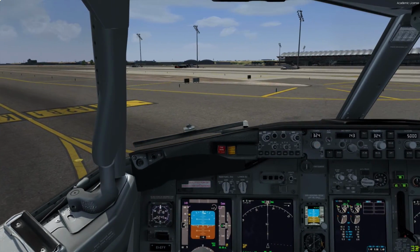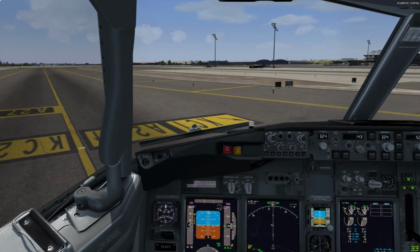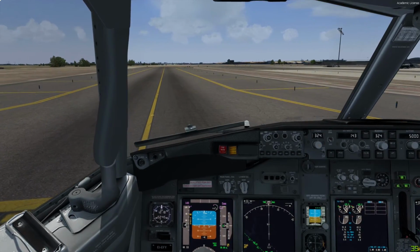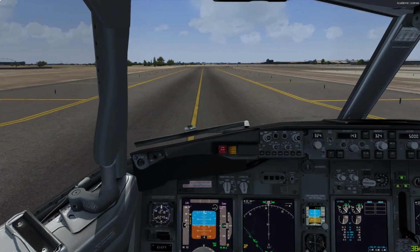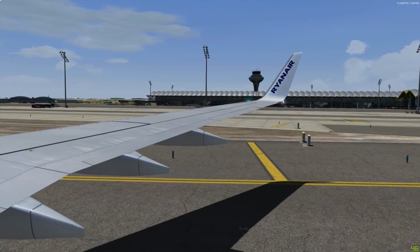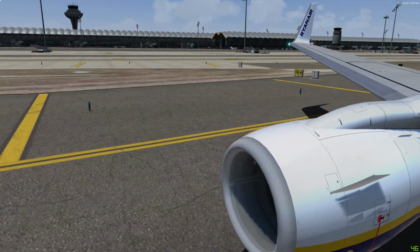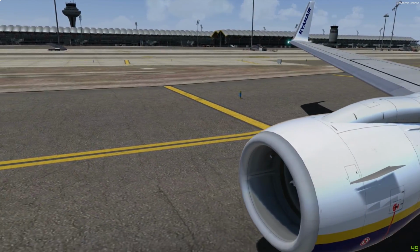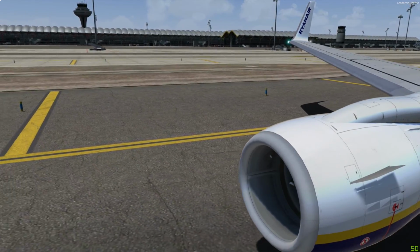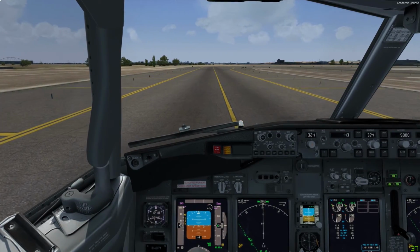SimWings, Aerosoft, whoever it is. I always get mixed up when it comes to the publishers and stuff like that. But nonetheless, I am happy with it. It is flyable. I mean, look at that. It's definitely usable. There's nothing in here that screams, I don't want to buy this, and I wouldn't buy this, because it's just fantastic.